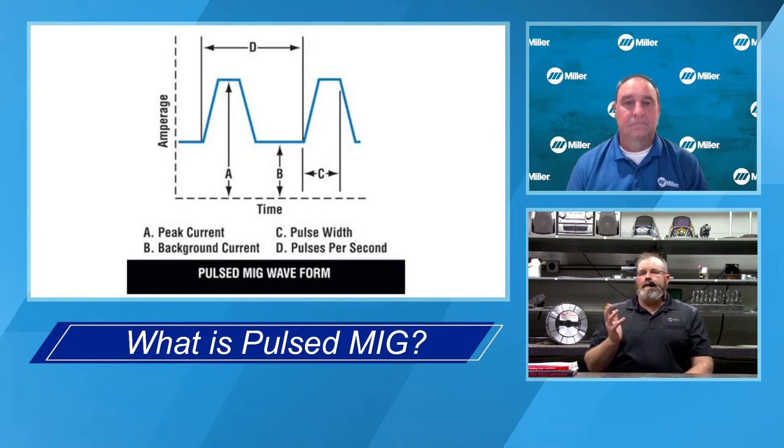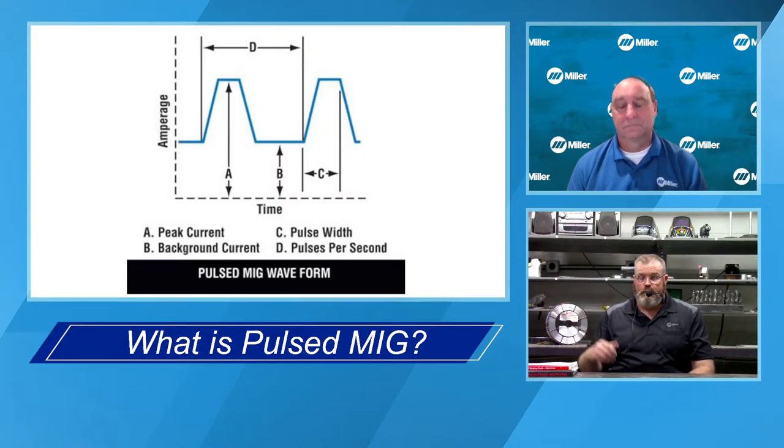And then letter D right there, that's our frequency. That's how many times in a second we hit those peak currents, and essentially how many balls, how many droplets per second fire across that arc. Depending on where the wire feed speed is at, it might be from 30 per second to several hundred per second. So it depends on the power level we need to get that wire to the appropriate burn rate.